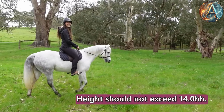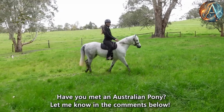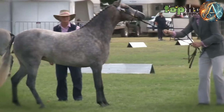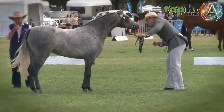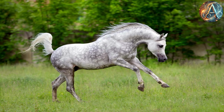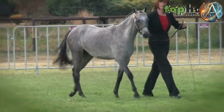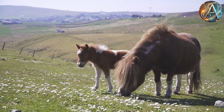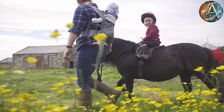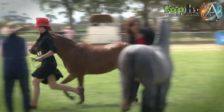Standing just 11 to 14 hands, 44 to 56 inches, and weighing 400 to 700 pounds, this pony is cute, gentle, intelligent, and incredibly friendly. It's the result of generations of careful breeding, combining Welsh mountain pony, Timor pony, and Arabian lines, to create the ideal horse for leisure riding, riding schools, and therapeutic programs. Compared to the Shetland pony from the UK, the Australian pony is taller, easier to handle, and more connected to its riders. What makes this breed so special isn't strength or speed.